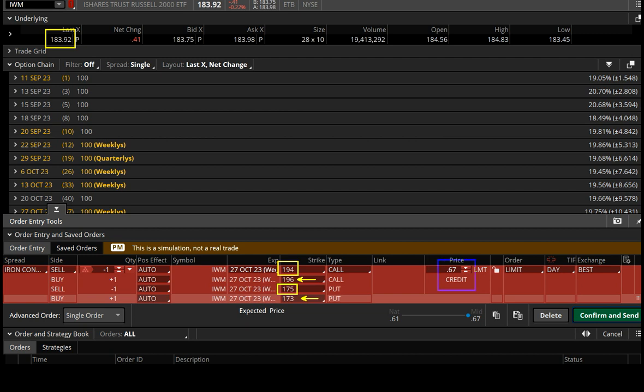And as long as we're collecting at least 66 cents or more for this trade, which we are, this is our trade. So, assuming everything stays the same tomorrow, IWM opens at 184. We're going to go $9 away on the put side, $10 away on the call side, create a $2 wide iron condor, and if we're collecting 66 cents or more, this is good. If not, we start moving sides closer.